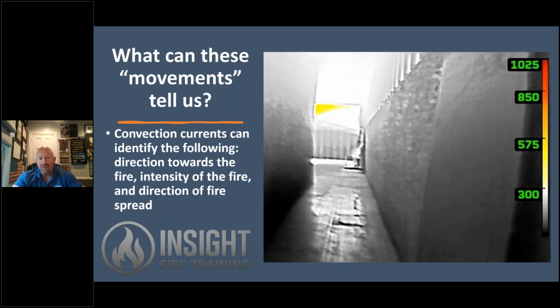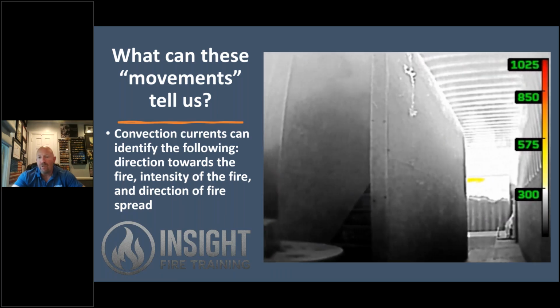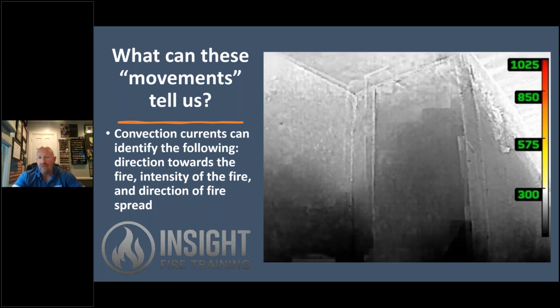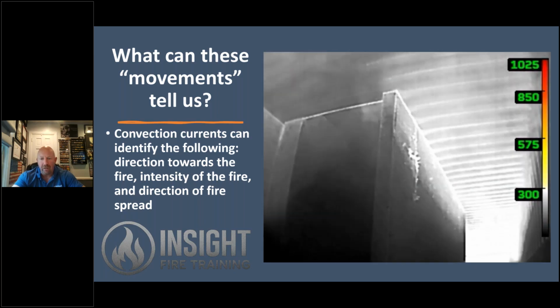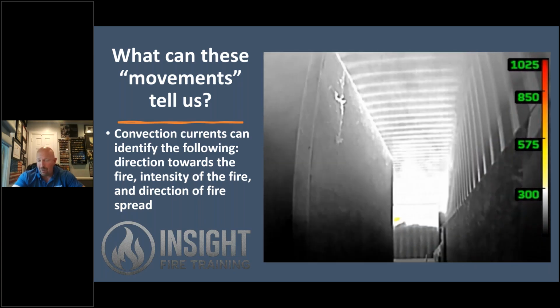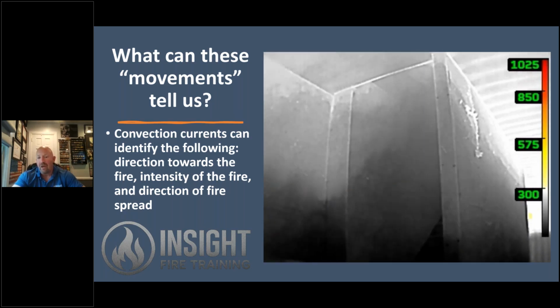I told you convection can tell you direction. Now, this is my video from Wilson, North Carolina. I apologize, I got them mixed up. These are amazing people. So you can see the heat moving down the hallway in TI Basic, and you can see it going from high pressure to low pressure up the stair. In grayscale, people like myself, we get excited. We see it, but a lot of firefighters don't pick that up very easily.